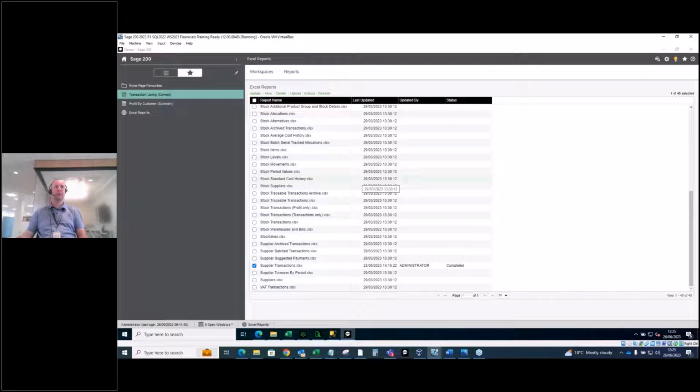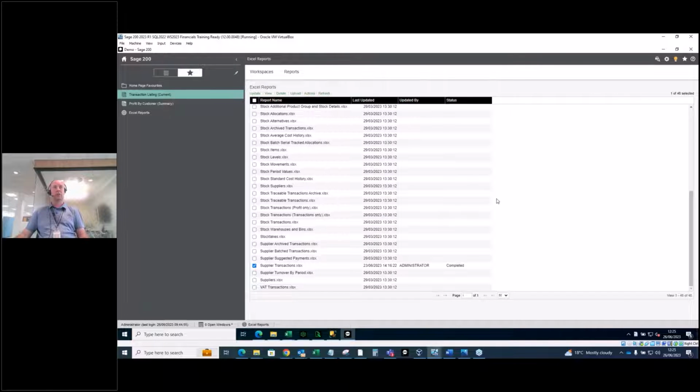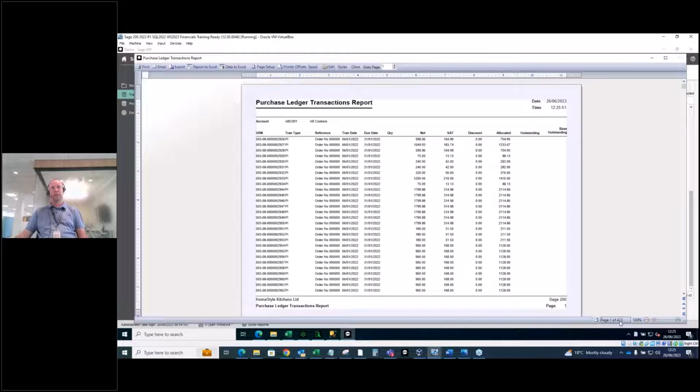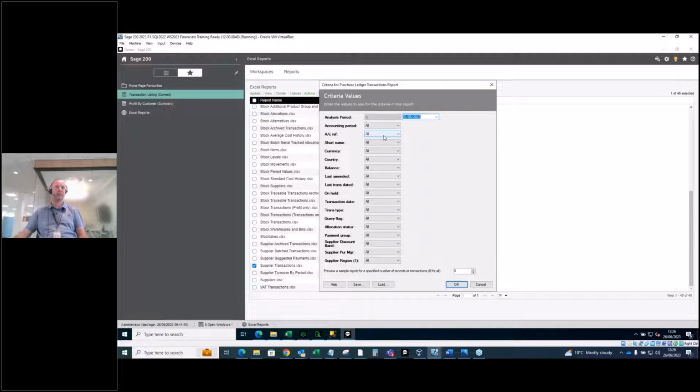So if we take the transaction list and current, if I run it for all, I've got 458 pages because it's for every single supplier that's in this set of data for all transactions. But what if on a monthly basis, I'm specifically wanting to look at my supplier, which is Gasworks? So what I can do is create the criteria that I want to use for the report.